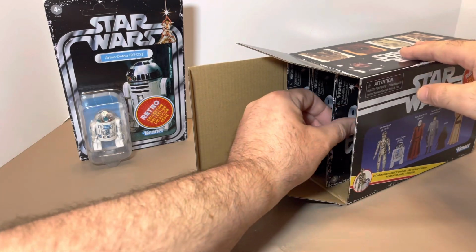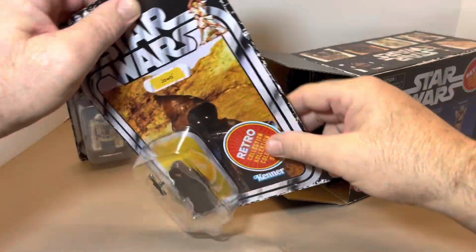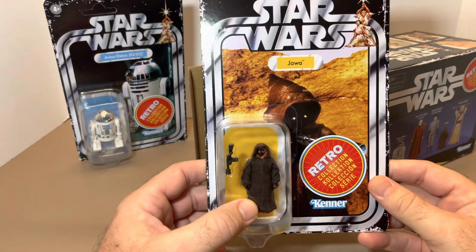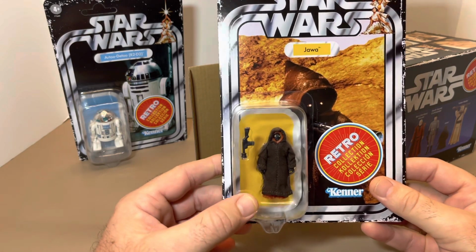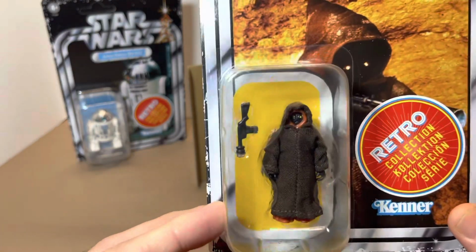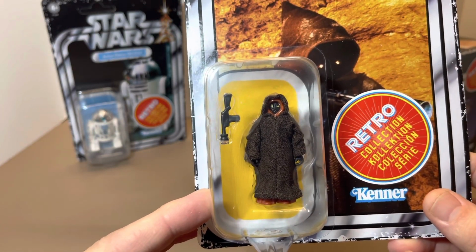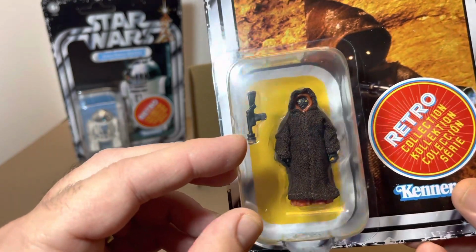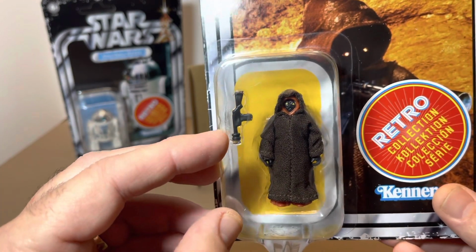So moving down the line, let's see what we get next. Oh, pulling out of the box, we get the Jawa. This is the cloth cape Jawa. This is not the vinyl cape Jawa. So sorry guys, if you think you're getting the vinyl cape in this, they're not giving it to you that way. But looking at his blaster, it looks pretty close, pretty spot on.